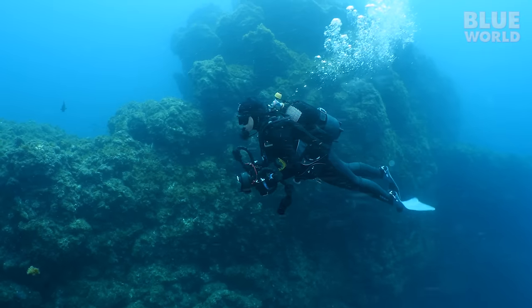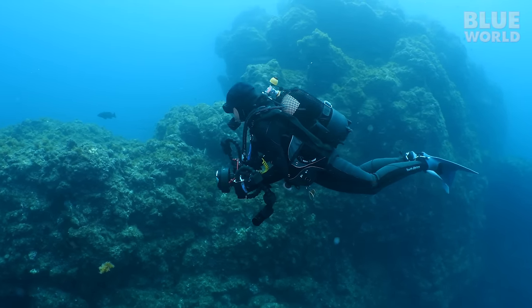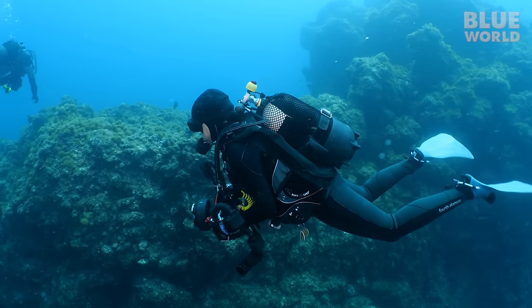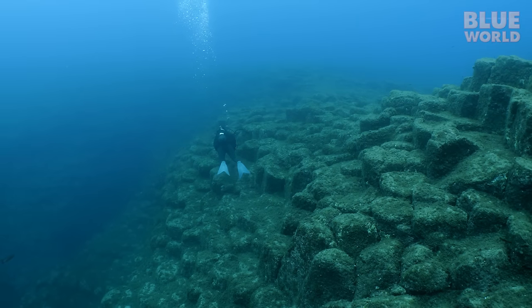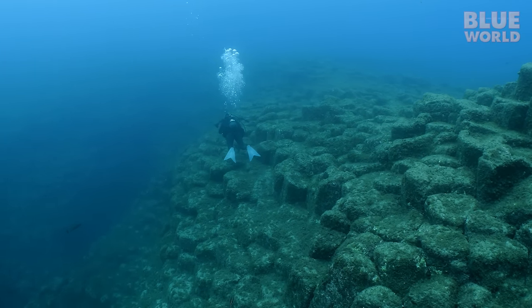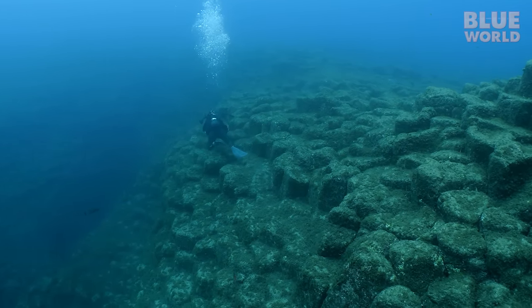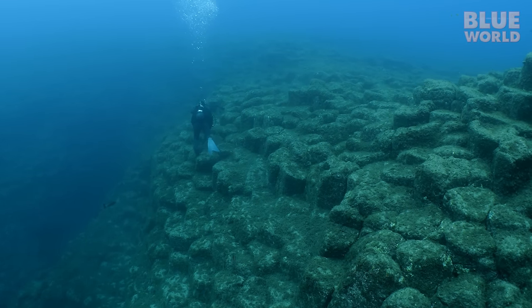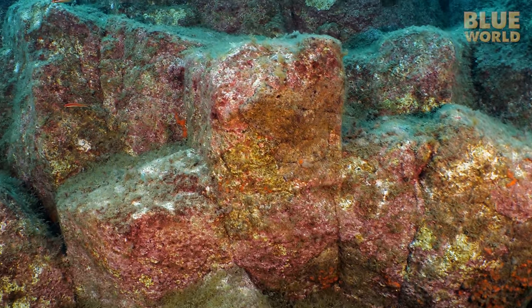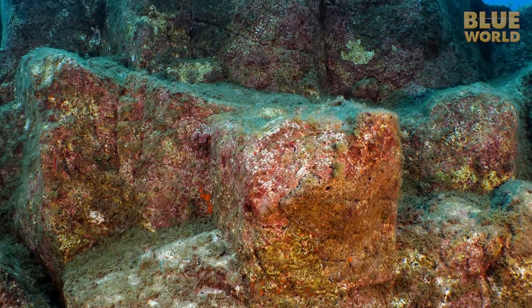There's a little bit of current as we make our way along the underwater topography. We find a submerged mountain of basalt, rocks formed from cooled lava into polyhedron rods of varying lengths. It looks like a crazy funhouse staircase covered in colorful algae.